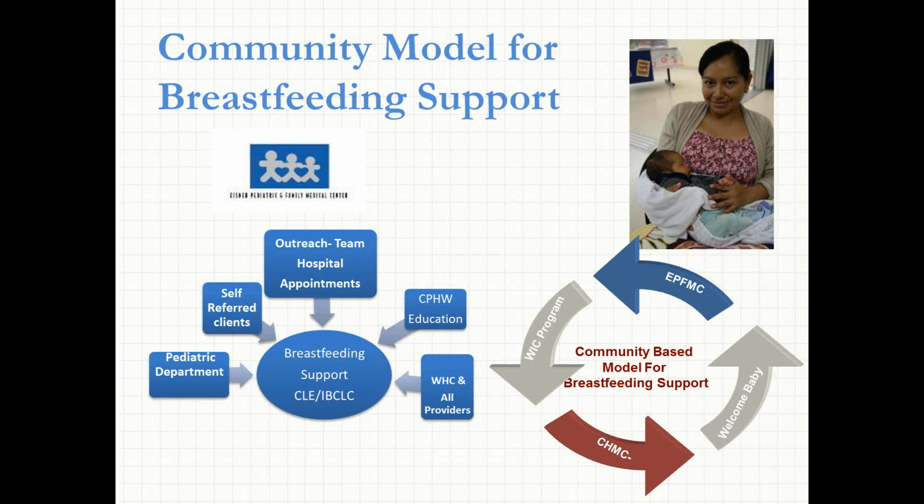On the right side, we see our community-based model with our partners in the area, which are California Hospital, the Welcome Baby Program, and the WIC program. We definitely could not provide enough support for the clients if it were not for the partnership of these stakeholders.